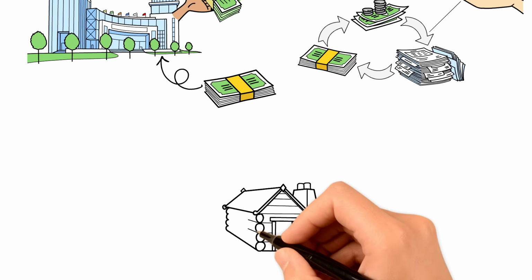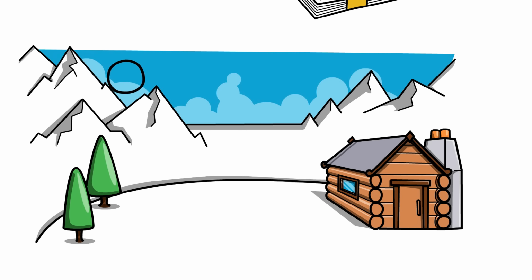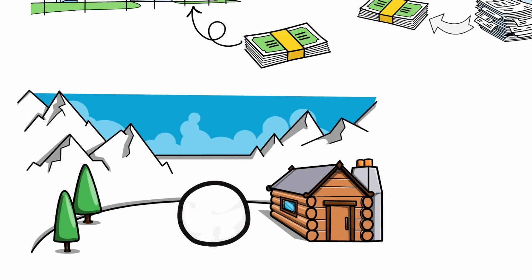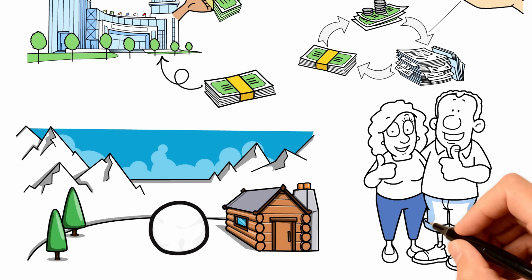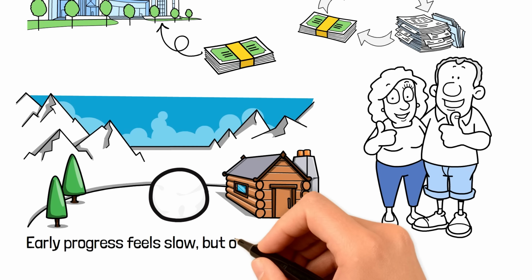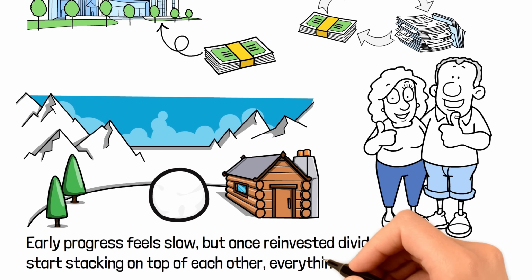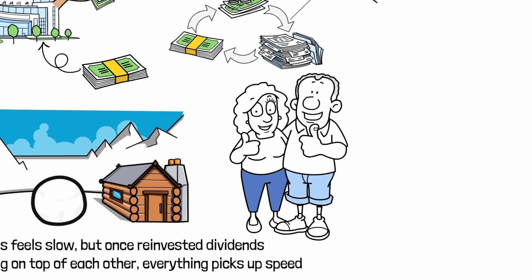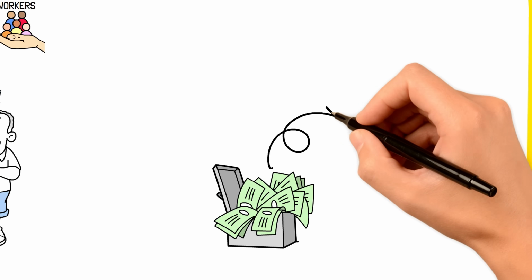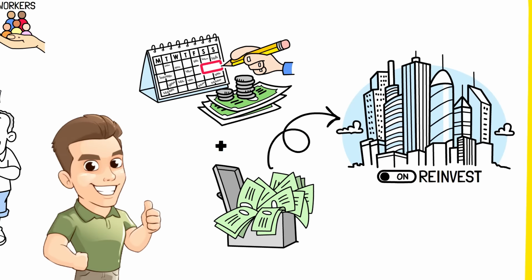Think of it like a snowball rolling downhill. At first, it's small, but every turn adds another thin layer of snow, and eventually that little ball becomes something heavy and powerful. Dividend portfolios grow the same way. Early progress feels slow, but once reinvested dividends start stacking up on top of each other, everything picks up speed. And when you combine reinvesting with a small, steady contribution habit, the snowball grows even faster.